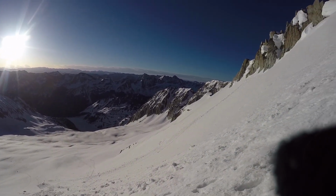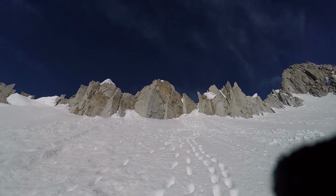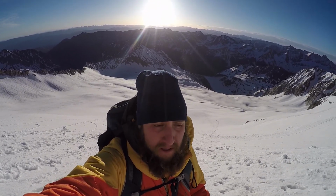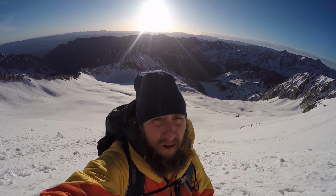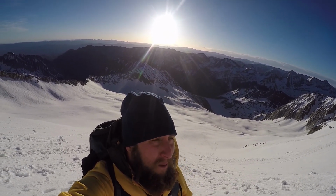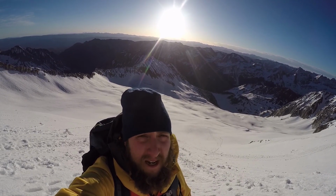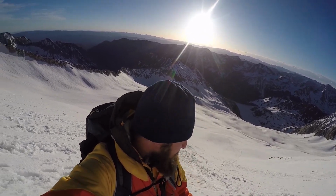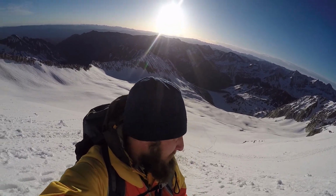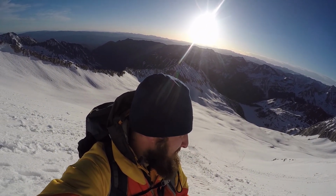Now, I do not recommend this unless you have a good knowledge of avalanches and a lot of experience dealing with snow. The only reason I thought that this was okay was because I am literally hitting this at 6 o'clock in the morning, so it doesn't have the chance to soften up. On the way back, I'm definitely going to take the ridge most likely.